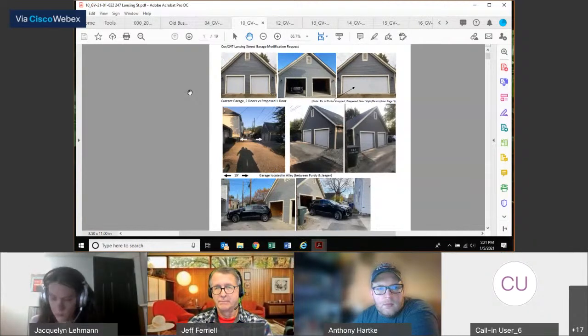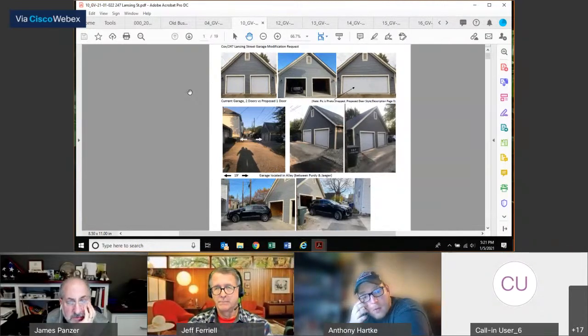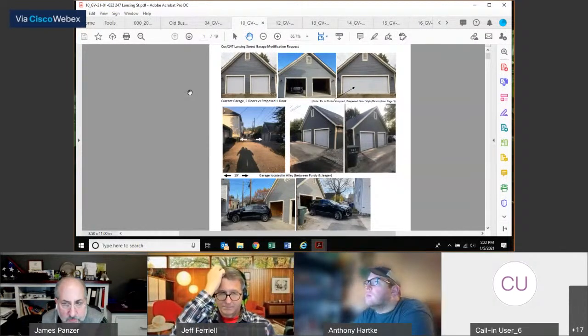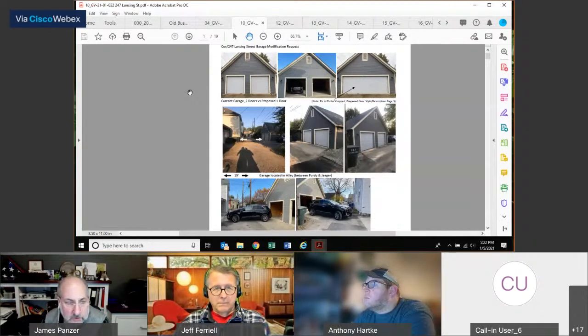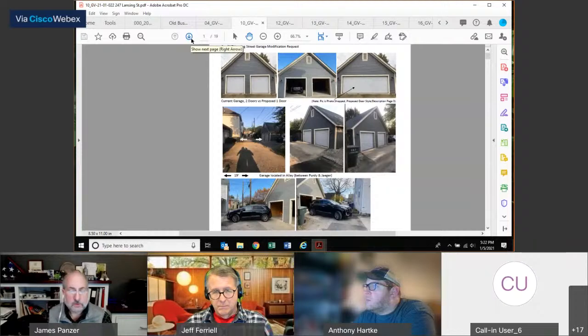I unmuted myself with the thought of saying something, I'm just not entirely certain what. Clearly, there are two related but separate questions here. The first is whether the threshold is met for allowing a single garage door. Our guidelines are fairly clear in terms of requiring two doors, but when we get down to alleys that are narrow, with narrow approaches, there have certainly been a few instances where we've allowed single doors.